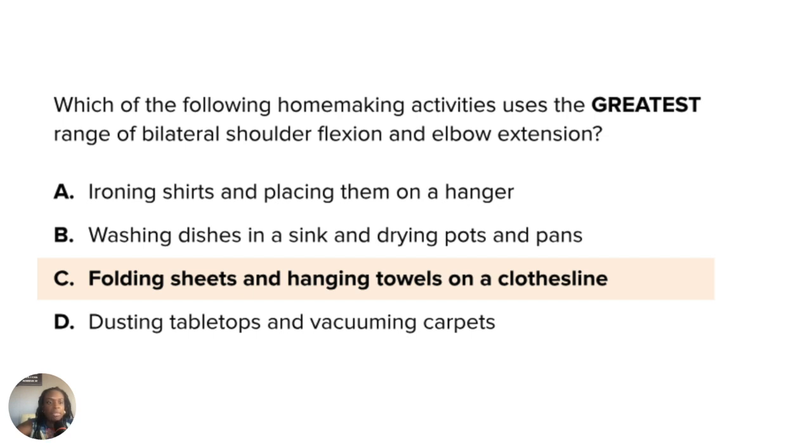And I said I was going to circle back to A. The reason why it's not A is because you're ironing a shirt and placing it on a hanger. It doesn't necessarily mean that you're putting the hanger in the closet, right? A lot of times when we're placing a shirt on a hanger, we're not doing it with our arms up in the air. We're not in shoulder flexion. So that is why it's not A. But I can see why somebody might think it's A. If it had said you're ironing a shirt and then placing the shirt on a hanger into the closet, that definitely changes the game altogether.